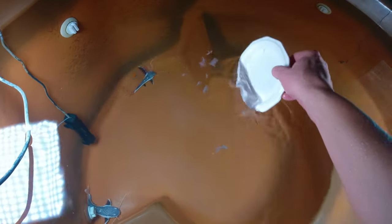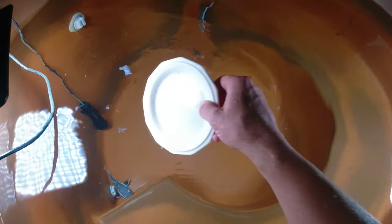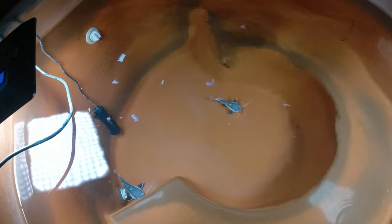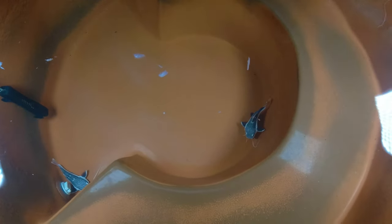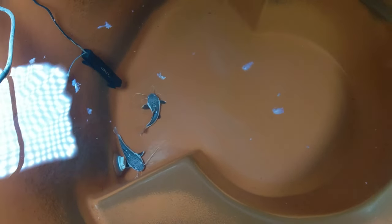All right, so I'm just going to throw the rest of this in here. Kind of a light feeding today, so I don't overfeed. And it seems like they haven't been eating that much. So it seems like I'm just wasting it. If I put it in there and they don't eat it, I end up just scooping most of it out. All right, so I'm going to finish up with some underwater video.